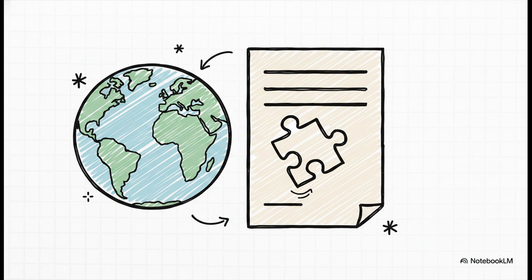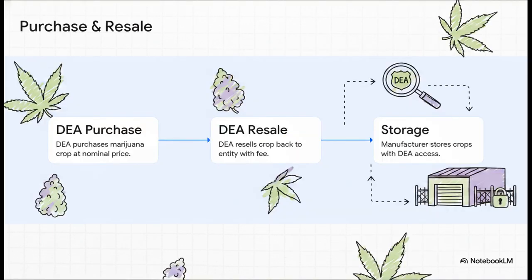There is, however, one very unique federal carve-out required by an international treaty called the Single Convention. Technically, the DEA must purchase and resell your crops. That means they need access to your storage facilities.